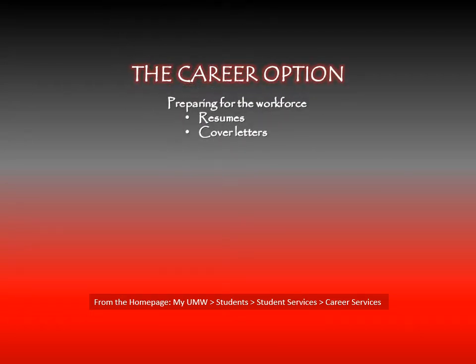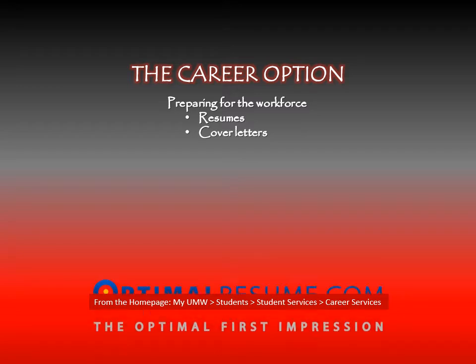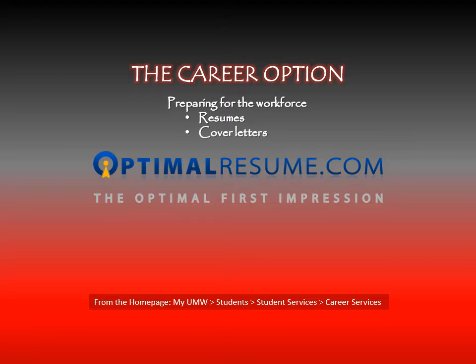In the career option, you will be needing these two documents, resumes and cover letters. You can create both in Optimal Resume, which is the software that the university owns and is available to both students and alumni. There are many different things you can do within Optimal Resume, and one of the coolest is the interviewing modules, which will allow you to record yourself responding to questions given by an online recorded person who's asking the questions. It's a great tool because you can critique yourself when you're playing it back to yourself.